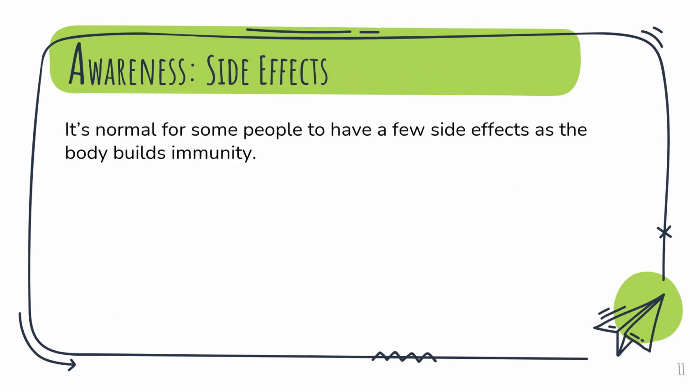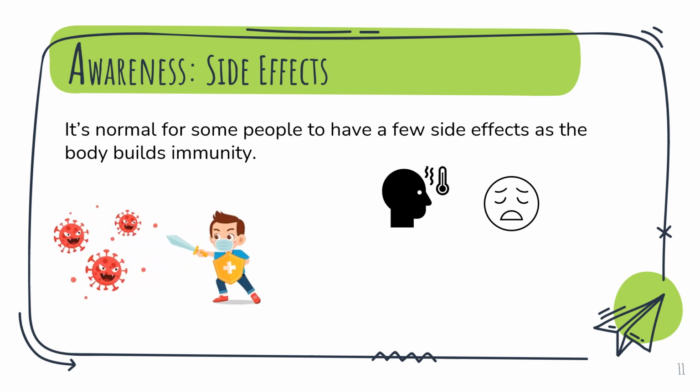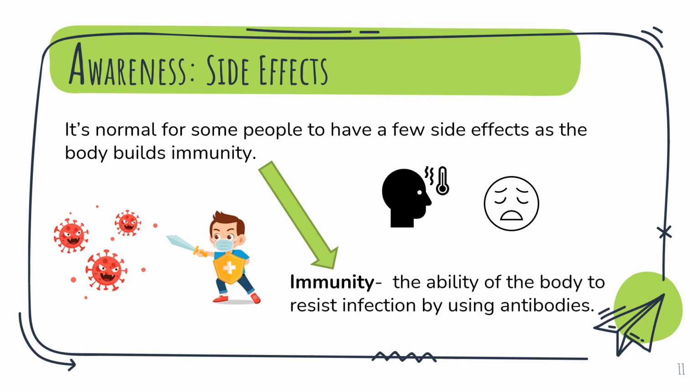It's normal for some people to get side effects after a vaccination. Side effects mean that your body is having an immune response and is building up your immunity to the disease that the vaccination is meant for. Immunity is the ability of the body to resist an infection using antibodies.